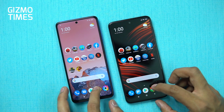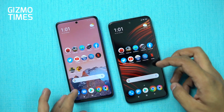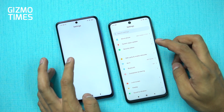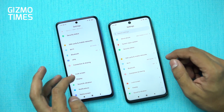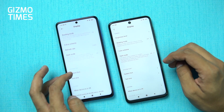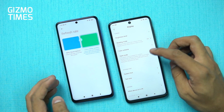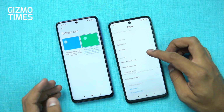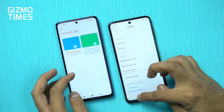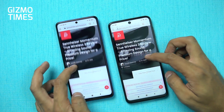And now if we open a website here, so now we have the website opened. Let me go and show you the refresh rate that we have on both the smartphones. One of the big differences here is that the refresh rate on the POCO X3 is 120 Hz, while you don't have the same on the POCO M2 Pro, which is at 60 Hz. So now the refresh rate, we have set it at 120 Hz, and you won't have the option at all for the refresh rate here because you can't change it. It's just 60 Hz.